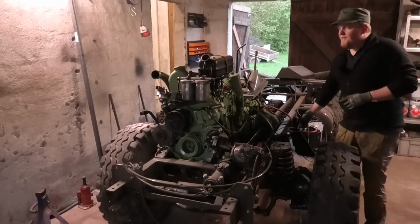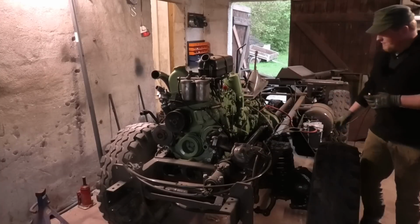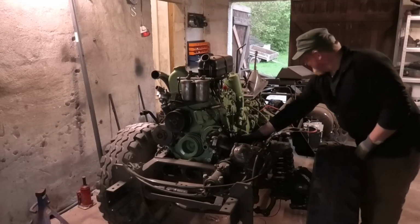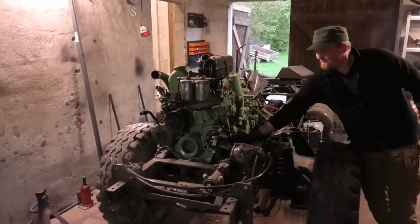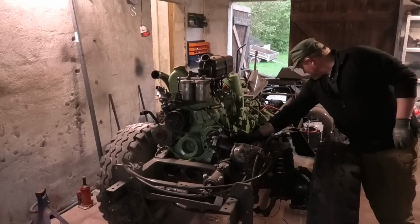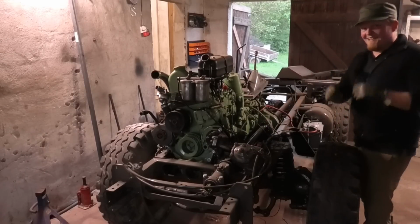Alright, so just preheating the glow plugs for a little bit, and I got my remote start here. So, with a little bit of throttle, that's really nice to hear.